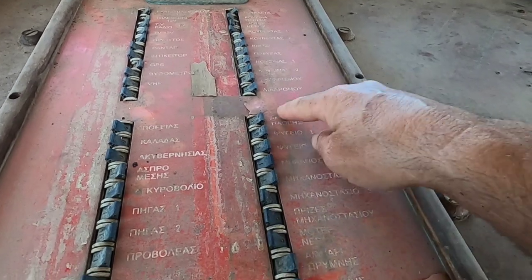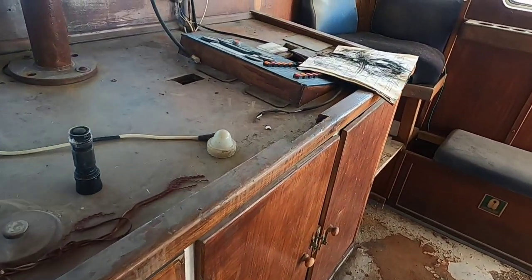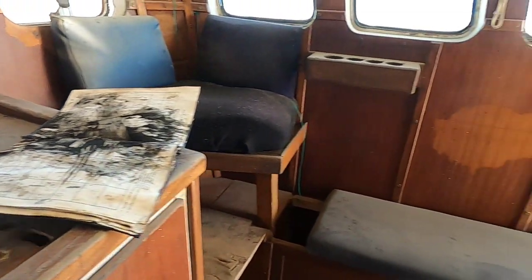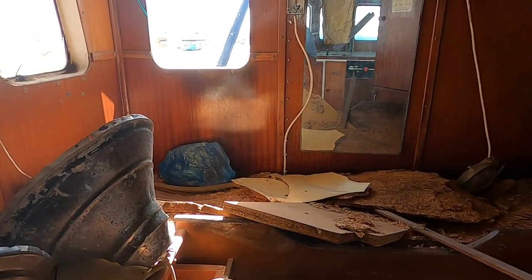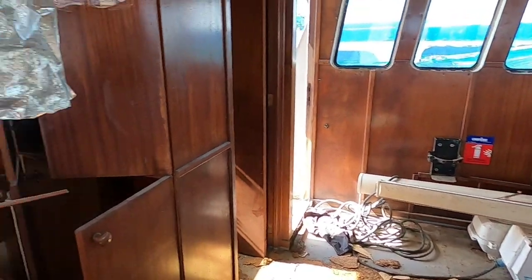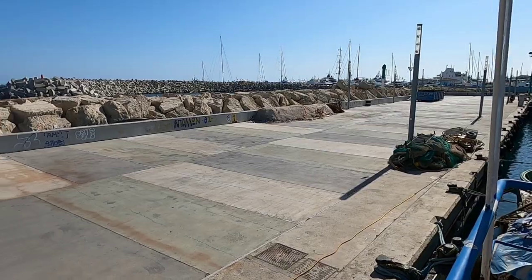These are the controls, they're all in Greek. What's all this about? Oh, more controls here. What's this at the back? Oh, little captain's cabin right at the back. Wow, most impressive. Out we go. There we are. There's the engine room down there. A bit dark.